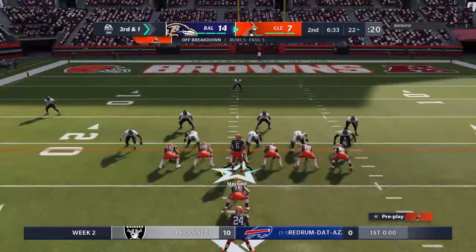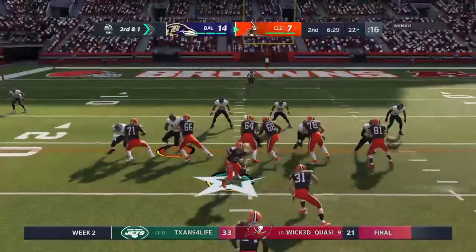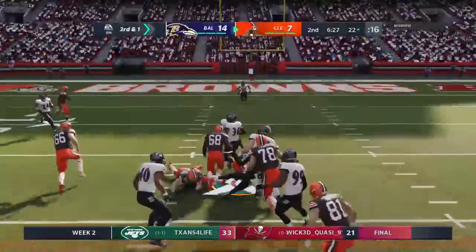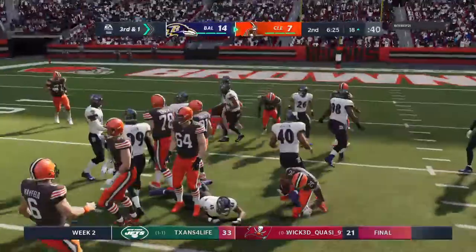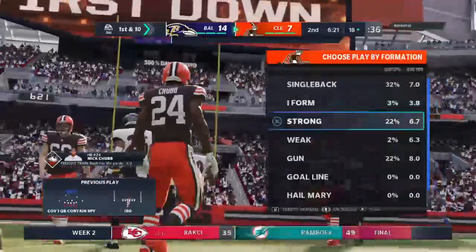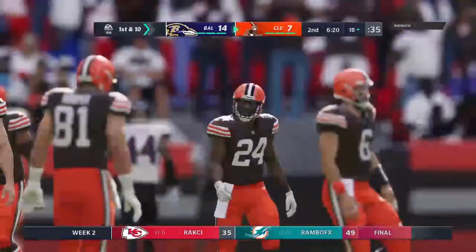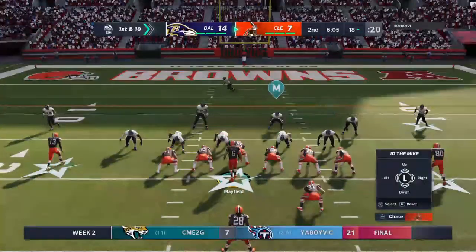Ninth play coming up here on this drive. This is third and a yard. They'll run for it. Here's Chubb. And he gets this down to the 18. Good enough for a first down. It's a gain of 4 there, and it gives him a new set of downs. First and 10.